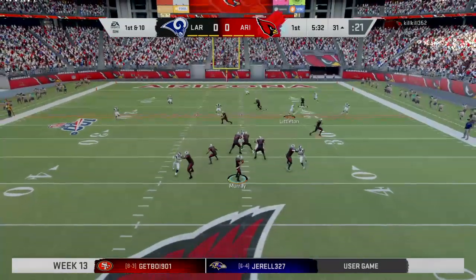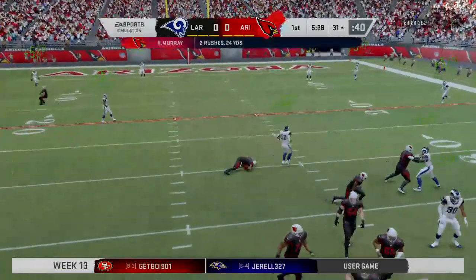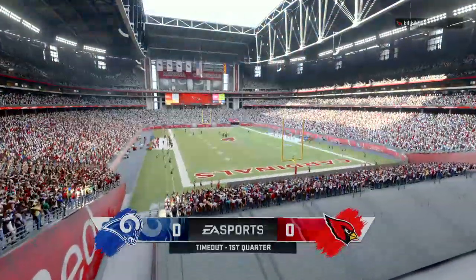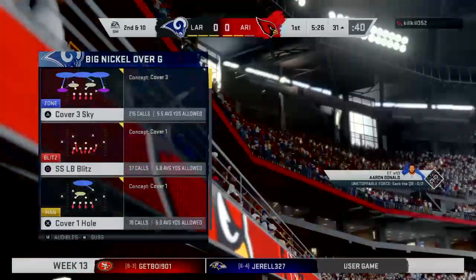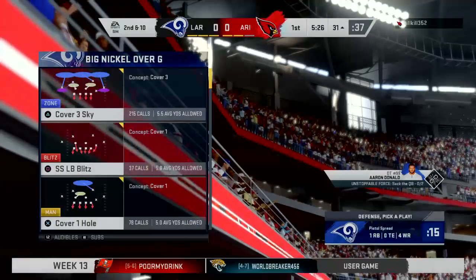On 1st and 10, here's Murray. Dancing to his left. It won't be a sack, but it's no gain, and it brings up 2nd down. And before this 2nd down play, we'll get a whistle, a signal, and a timeout. They'll have 2 remaining as we step aside here in this 1st quarter.